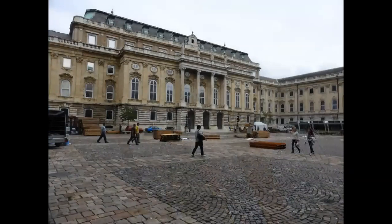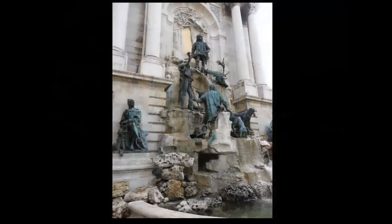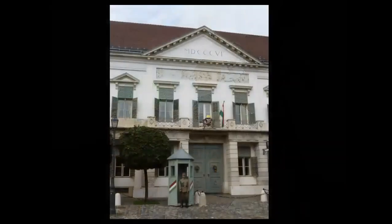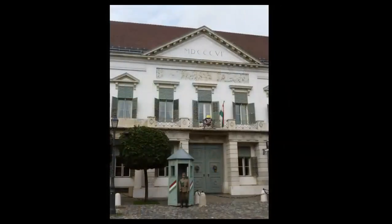The whole Castle district is kind of an odd mishmash of reconstructions from different time periods. Much of it was rebuilt after World War II. The huge palace that you see here is now the National Gallery, which you can visit. And there's a variety of monuments and buildings from different time periods, including this building, which is called the Sandor Palace, which is a former mansion that is now the president's office.